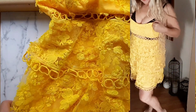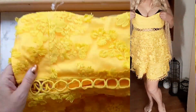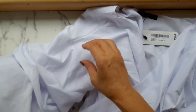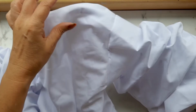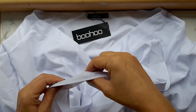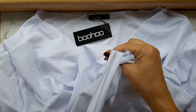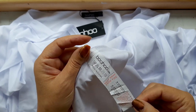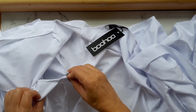The next item I also ordered, the last two actually, there are 2 shirts, and the first one is a ruffled sleeve wrap top shirt in size 14. And I ordered like that because it's more like a bandeau kind of shirt. I ordered it in, as you can see, white. They have lots of colors. Again, it's polyester. Lots of, again, threads on it, which is just upsetting. But inside it was well assembled, and that belt you can see there can be removed, and if I want to tuck this blouse into a pair of jeans or a skirt, again it is polyester 95%, and the rest is something else like elastane or whatever.